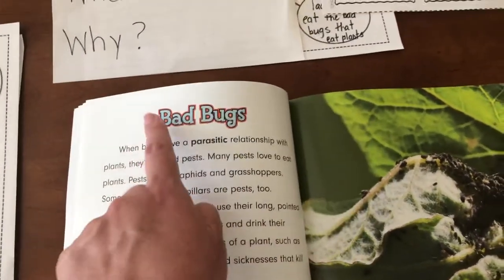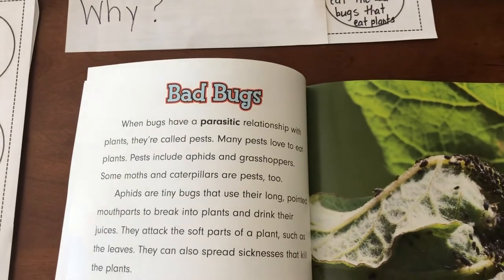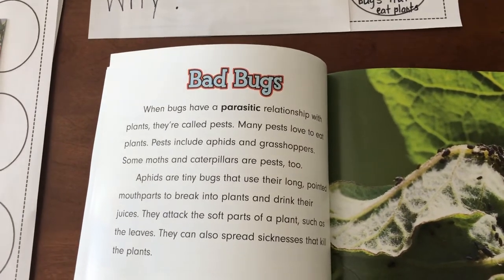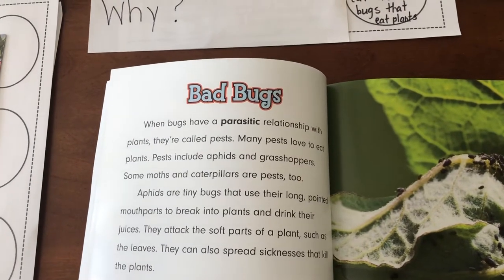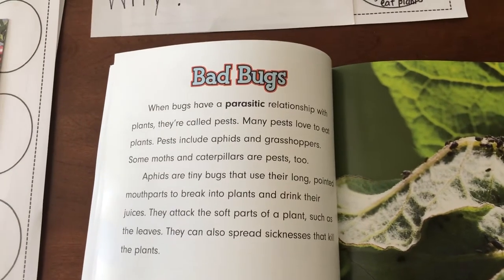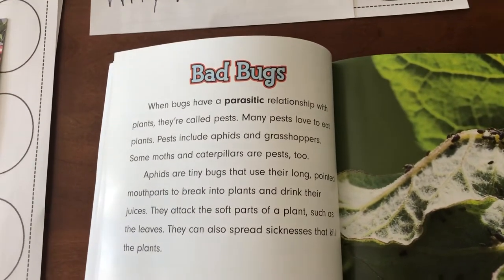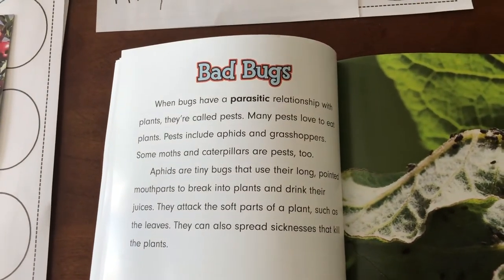But there are some bad bugs. When bugs have a parasitic relationship with plants, they're called pests. And many pests love to eat plants. Pests include aphids and grasshoppers. Some moths and caterpillars are pests too. Aphids are tiny bugs that use their long pointed mouth parts to break into plants and drink their juices. They attack the soft parts of a plant, such as the leaves, and they can also spread sicknesses that kill the plants.